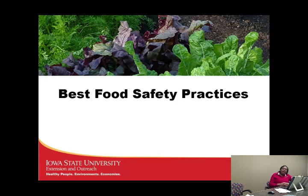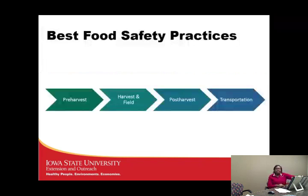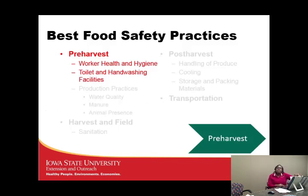Now the moment that we've all been waiting for. What are the best practices for on-farm food safety? So overall, we have an outline that will cover pre-harvest, harvesting in the field, post-harvest, and then finally transportation. So first, let's begin with pre-harvest, where I will cover workers' health and hygiene and toilet and hand washing facilities.